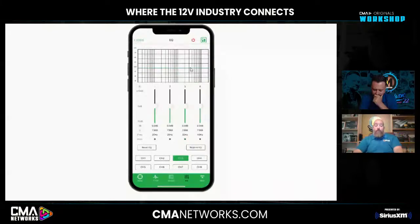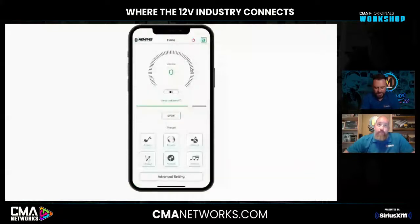I think that's a pretty good run through of how the app works. Like I said, it's not daunting at all. It's very easy to use. Nick, did I miss anything? Anything you want to add in there for the phone app?